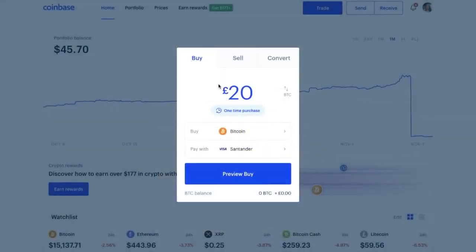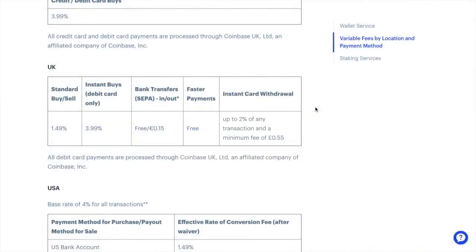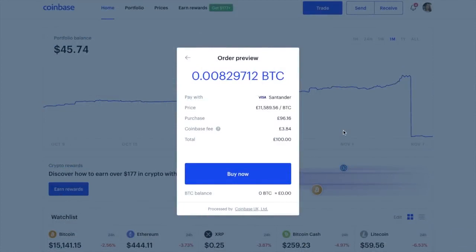Now in this example, I'm going to state that I want to purchase £100 worth of Bitcoin. And we can also preview our order. And that will show us what we're paying with, the price that we're going to be paying. It tells us the purchase amount and the Coinbase fees here. Now, as I said, the Coinbase fees are well known for being high, and this has a lot to do with the convenience. I'll show you shortly how you can go about reducing these. But if you're happy to, you can go ahead and complete your purchase and you'll have access to your crypto instantly.